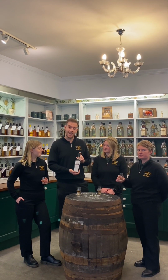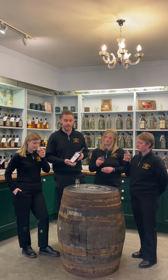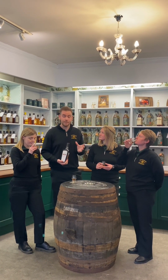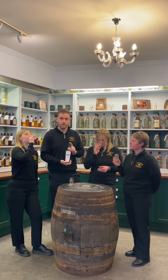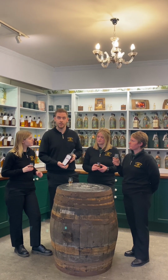Today what we've got for you is a 15-year-old Tamdhu whisky. This is actually bottled at 56.4% and has been finished in an Oloroso sherry cask since 2020. As this whisky is part of the Authentic Collection, that simply means that it's single cask and has been bottled at natural strength. There's only 240 bottles of this whisky that's ever been made, so once it's gone, it's gone.